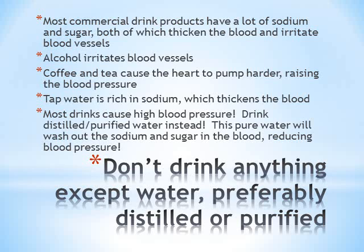Coffee and tea can cause the heart to pump harder, raising the blood pressure. This is especially true if you have multiple cups of coffee or tea during the day. One cup of coffee or tea in the morning probably won't cause a problem, but some people are very sensitive, and if you have very high blood pressure and you want to lower that blood pressure, you should probably avoid coffee and tea. In other words, avoid the caffeine that's in that coffee and tea. You can perhaps switch to a decaf type beverage.